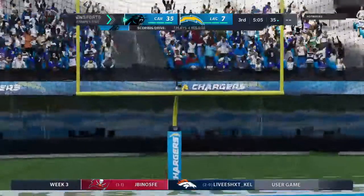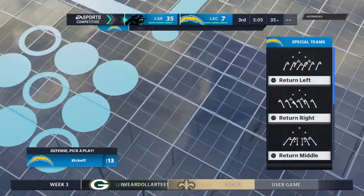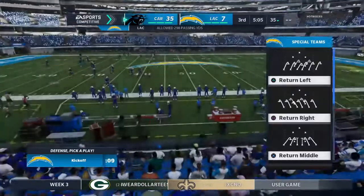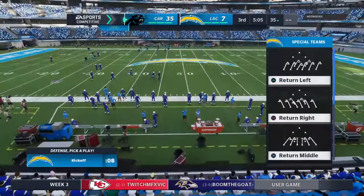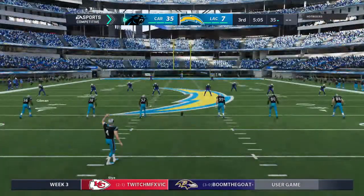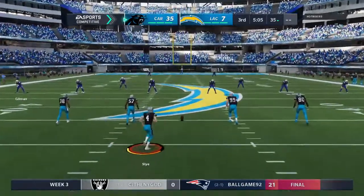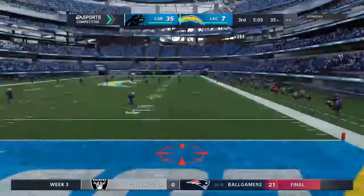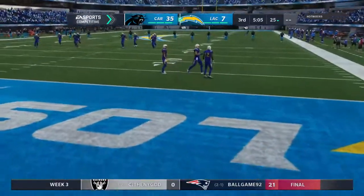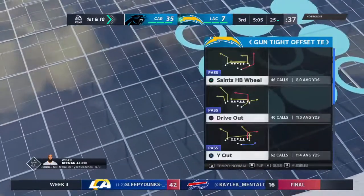And he's been a busy man, 5 for 5 now as he knocks another one through to extend the lead. 35. Chargers 7. Joey Sly to kick off for Carolina. Joey Sly now to kick off after the touchdown. And that one will bounce out of the back of the end zone, so we will start here at the 25.